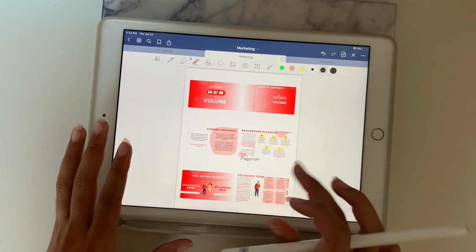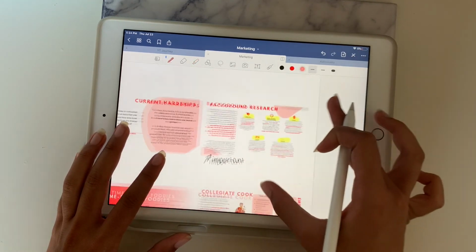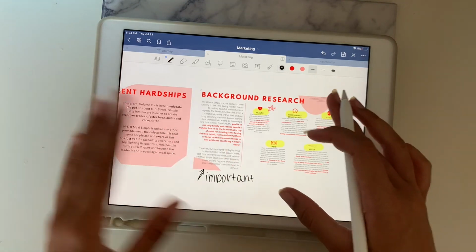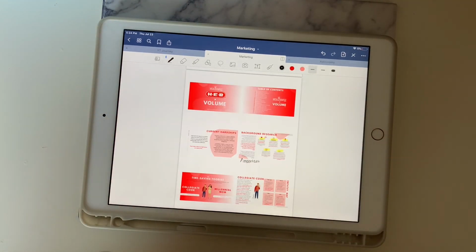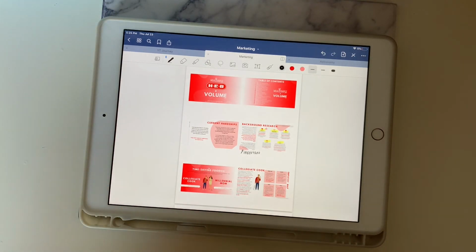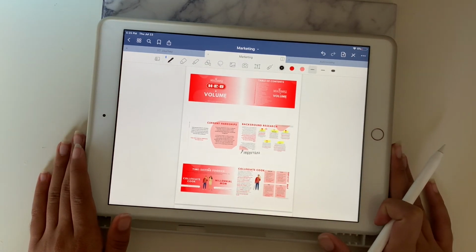You can import your class PowerPoints, and then you can directly write on them, and you can star certain things and do whatever you want. You can switch colors. Now, I do have a Goodnotes hacks video, which goes more in depth about what Goodnotes is about. But if you want me to do a video on how I personally take notes that are efficient, then please let me know down below.